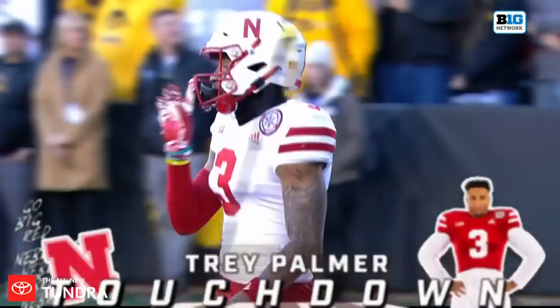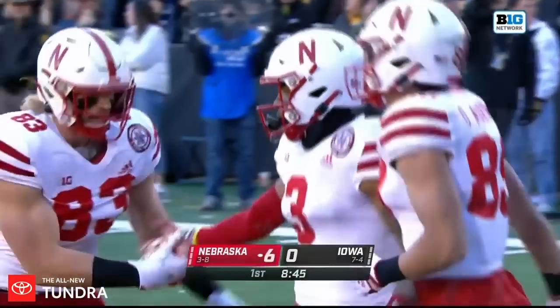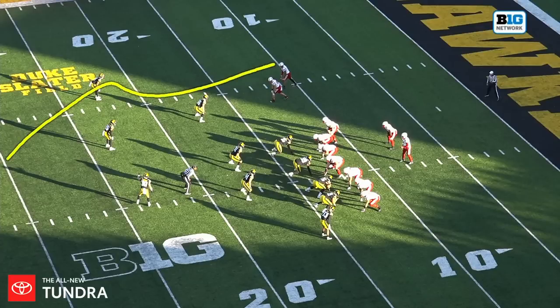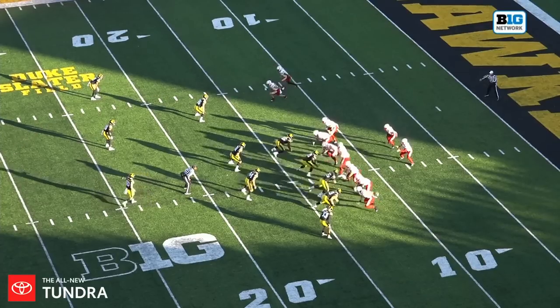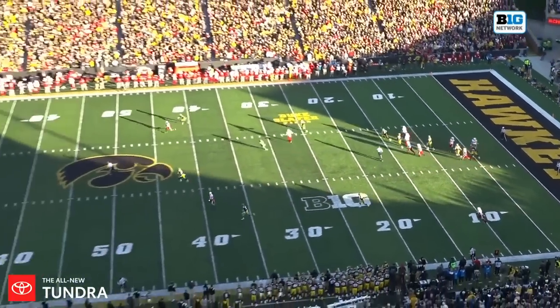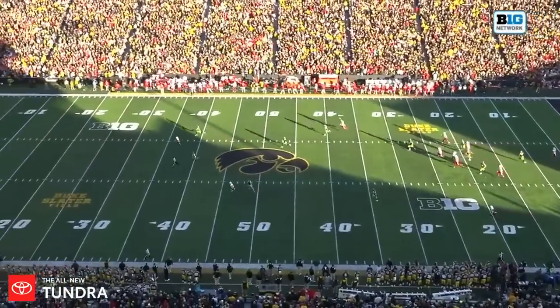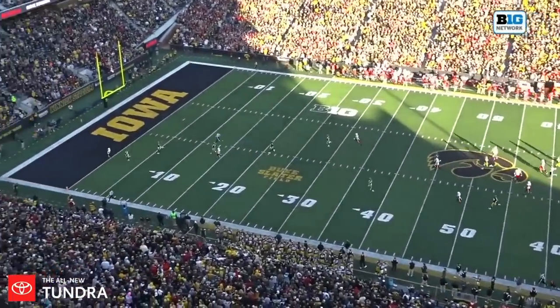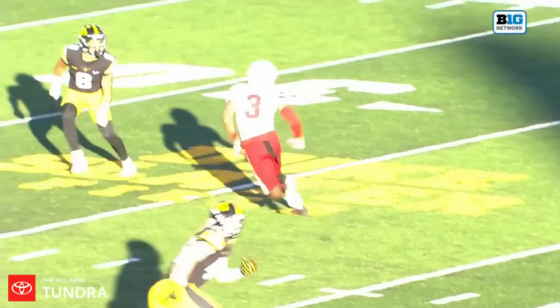One play, 87 yards. You got a couple safeties over here to help their cornerback. And really, Palmer is running a big post, but watch the routes underneath it and how that affects the safeties as we let this roll. See a couple crossers. The safeties got their eyes on them, and that leaves TJ Hall one-on-one with one of the better receivers in the Big Ten, Trey Palmer, and he takes advantage of the one-on-one coverage.